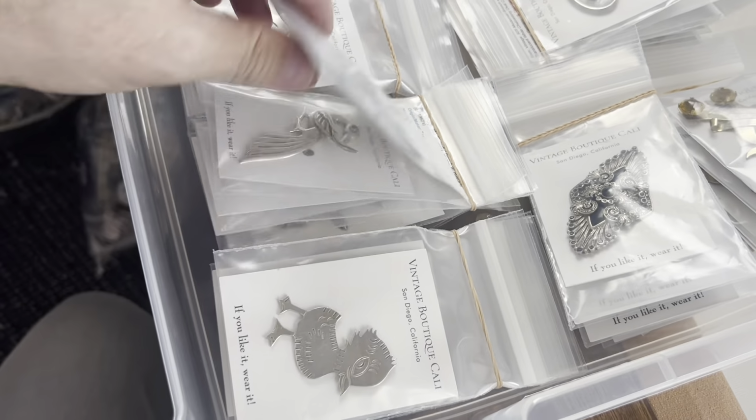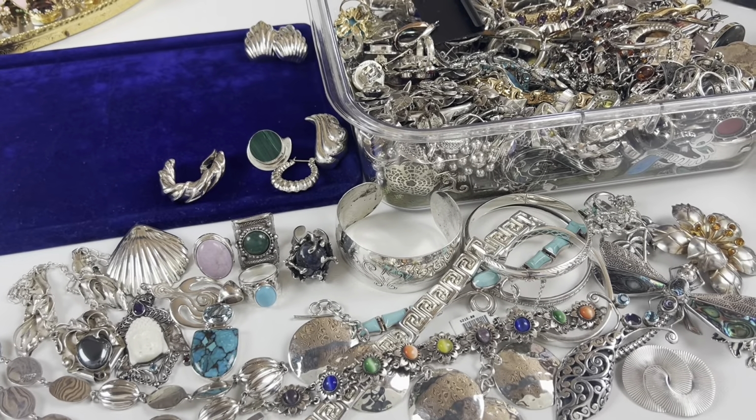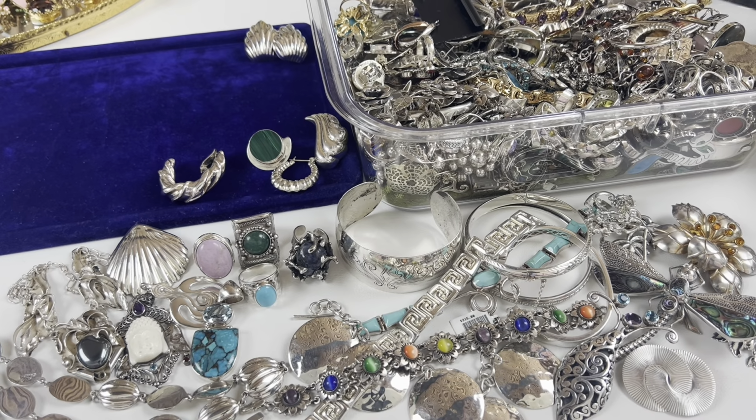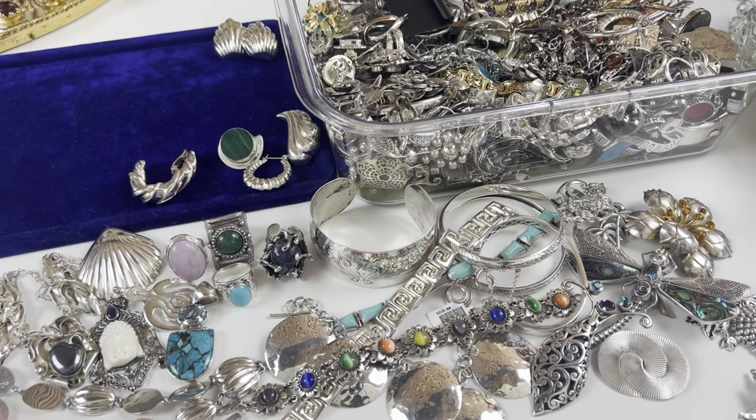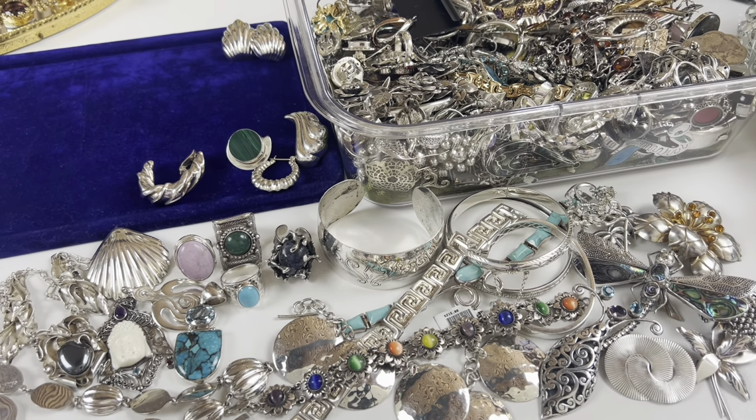What I'm looking at are my boxes right here. These are all my boxes of sterling brooches I have that are all sorted. But anyway, another story. So let's put that back there and continue hunting and see what we can find.